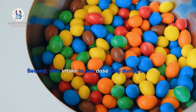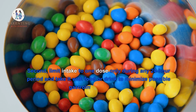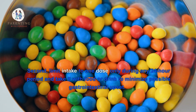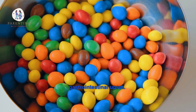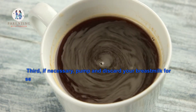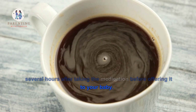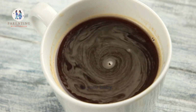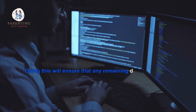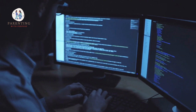Second, limit intake to 1 dose only during any 24-hour period, and take it with food or drink to minimize possible gastrointestinal upset. Third, if necessary, pump and discard your breast milk for several hours after taking the medication before offering it to your baby. Doing this will ensure that any remaining drug residue has been eliminated from your system.